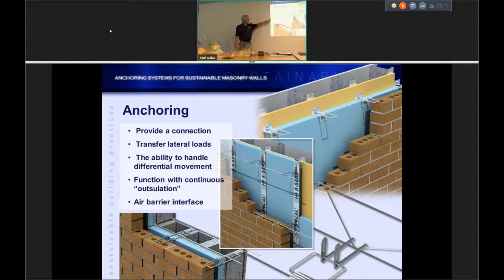Then we get into the ability to handle differential movement, which can occur in all instances. This is probably the most extreme instance where you've got cementitious block, which wants to shrink, and clay-based brick, which wants to grow. So they're moving opposite of one another. And now you've got more insulation, more airspace, and you can imagine what's going on. This movement topic is one of the big ones in our industry today. Anchors have to deal with the movement that's necessary. They've got to function with that continuous oscillation, and you also have the air barrier interface.